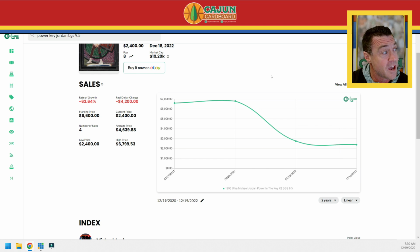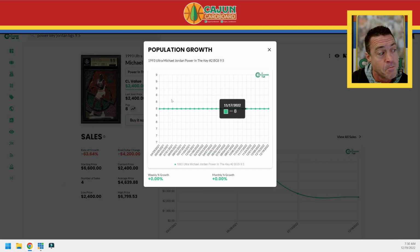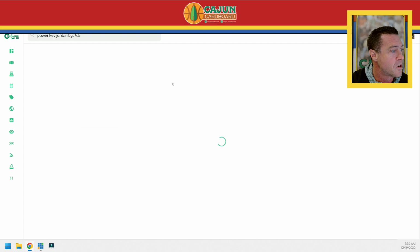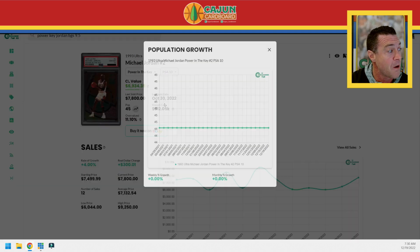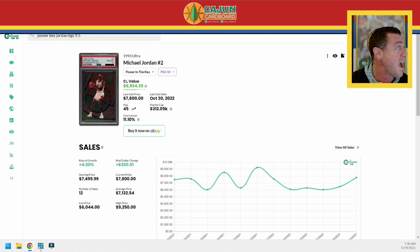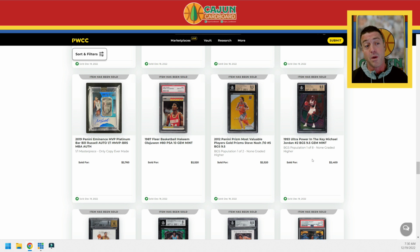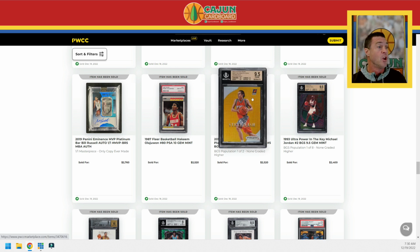There's only 4 sales of this card over the last 2 years. That's half the world's population. But one thing I wanted to show you about this card, that's the pop growth rate, none. And I'm hyping Jordan cards. The PSA 10 pop growth rate, none. So no new 10s or 9.5s seem to be added anytime soon, but good pickup right there, I think. I think that's a really good pickup on a really rare, meaningful Jordan insert from the early 90s.